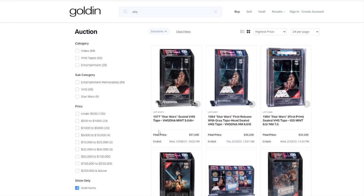Here's the funny thing with these things. Even if people out there who are getting these VHS tapes graded don't trust VHSDNA or don't trust IGS, if they still think they can make a few bucks by getting their video graded, they'll do it anyway. Because these people are investors. They're speculators. They're not collectors. Collectors care, but speculators really don't. They just care about the money.